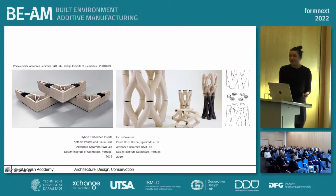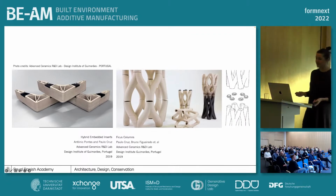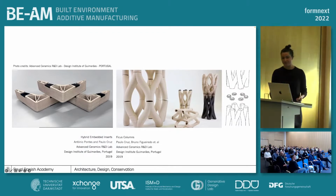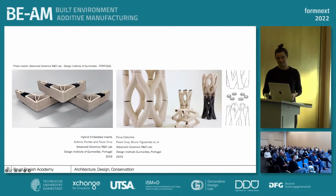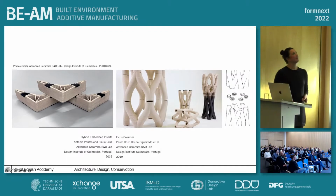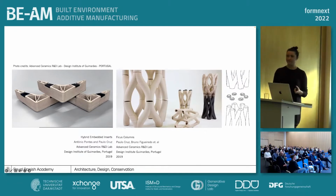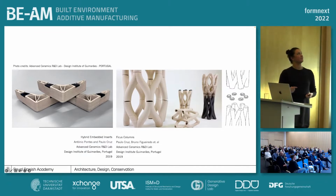So this is where we come to additive manufacturing and additive manufacturing ceramics. One of the most exciting things about additive manufacturing with ceramics is this very precise deposition of the material, which means we have much more control over the geometry and the design of the pieces. And we can think about using additive manufacturing to really design innovative joints between things. This is where I show a couple of works from Bruno's laboratory, the Advanced Ceramics Lab in Guimarães, that show discrete printed ceramic elements that are joined together in an innovative way.